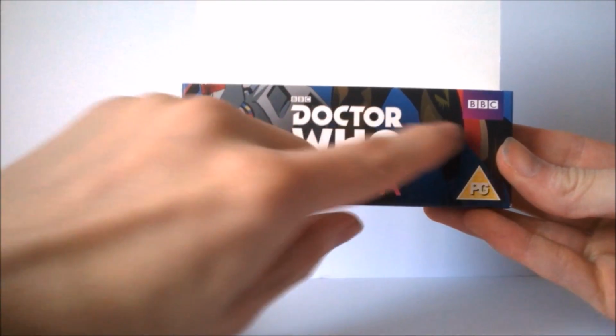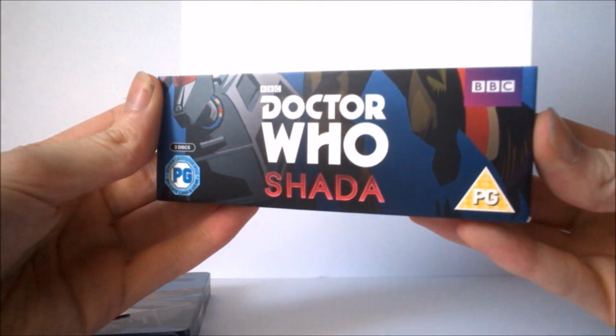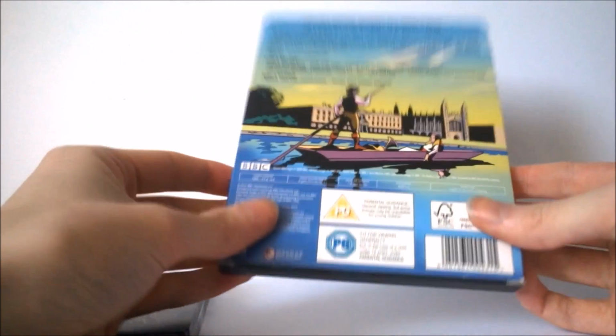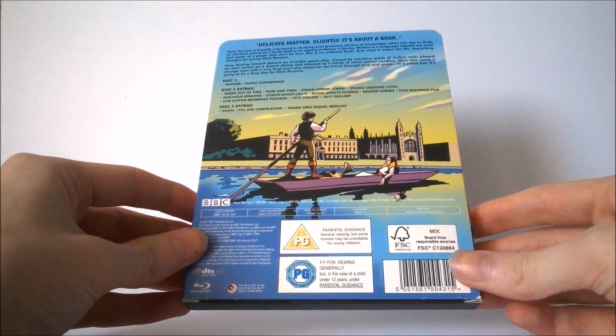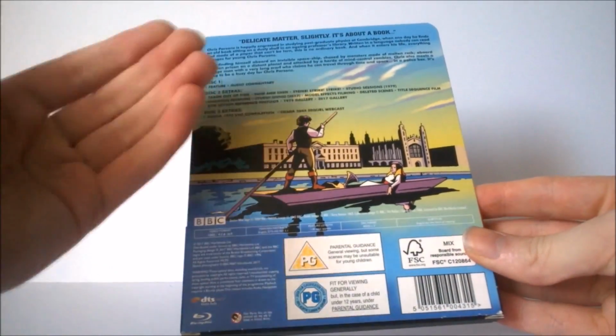We have the Doctor Who cover, nicely continued from the front there with Doctor Who, Shada, PG, we have 3 discs, BBC, the PG logo, once again nothing on the very bottom, once again the same DVD details repeated. A major flaw with the Series 10 Steelbook was that this piece of card was in fact very important, because it was the only piece of information to actually have it all listed of where the special features were.